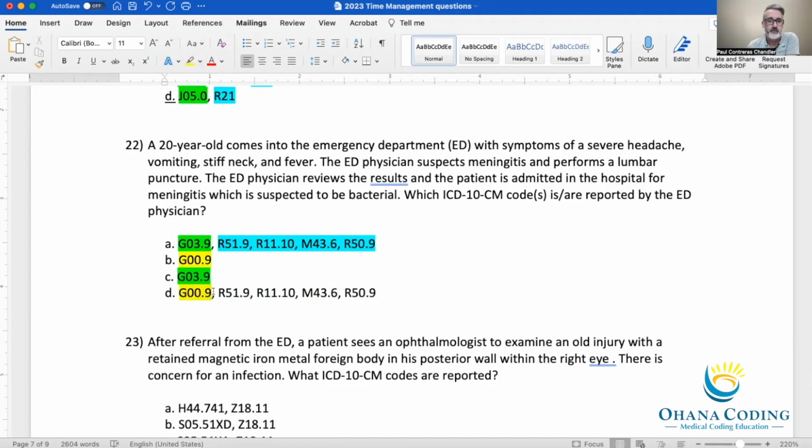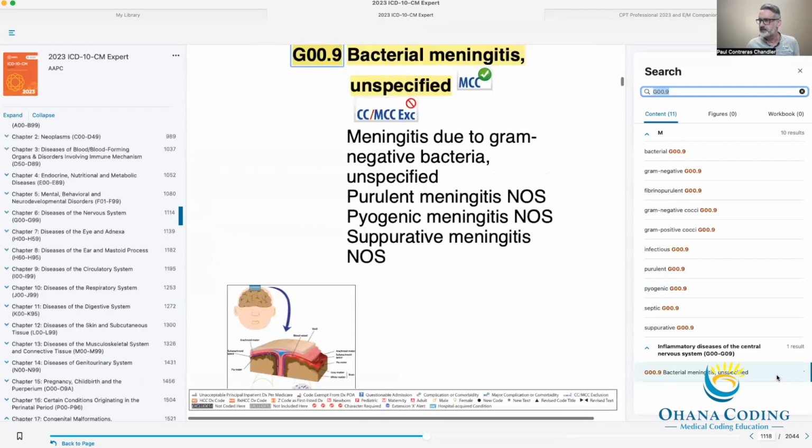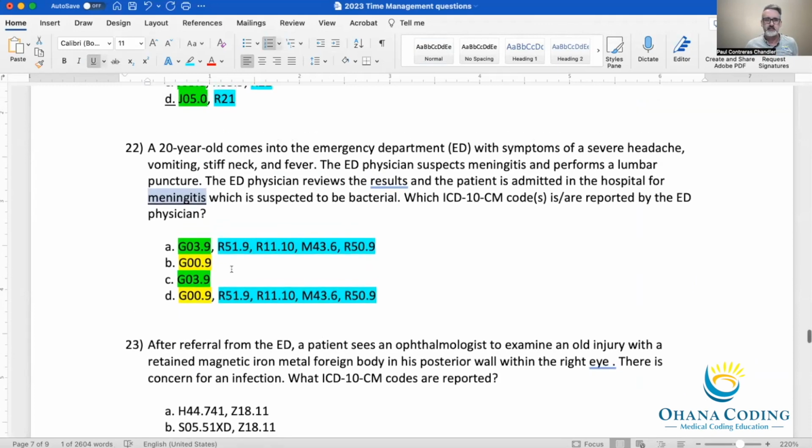That tells me, though, that probably the highlights in blue are signs and symptoms that the patient is coming in with or presents to the doctor with, and then the green and the yellow are definitive diagnoses. So I'm going to look at J00.9 first, because ABCD, then that code is first. G00.9, bacterial meningitis unspecified. Okay, so we have bacterial meningitis. I see the word meningitis, but I don't see the word bacterial. The ED reviews the results and the patient is admitted in the hospital for meningitis, which is suspected to be bacterial. So it's not going to be G00.9, because that is a bad code because it's suspected.